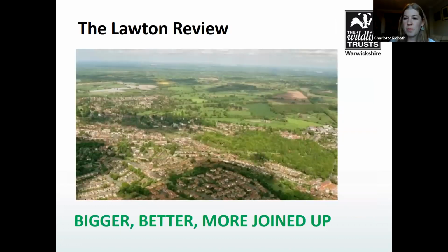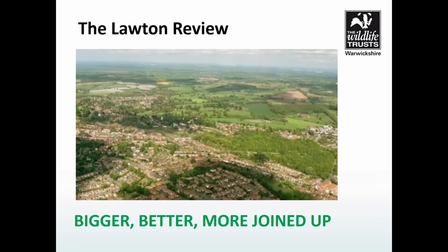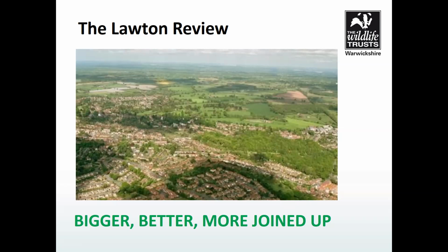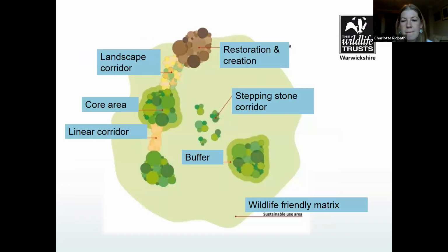So the Lawton Review made a very good statement, despite these worrying statistics and assessment of the situation. They came up with a very clean and simple phrase and direction, which says it needs to be bigger, better, and more joined up. And so since 2010, that's the way that conservation has been going, is joining things up. So this little illustration here just shows a simplified version of what we mean by that.